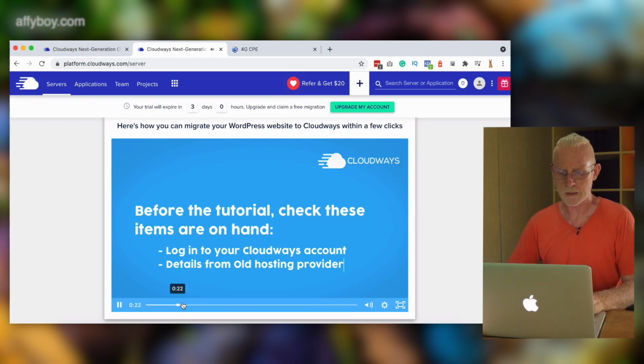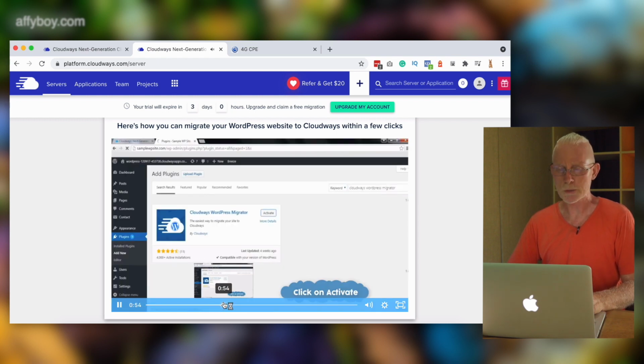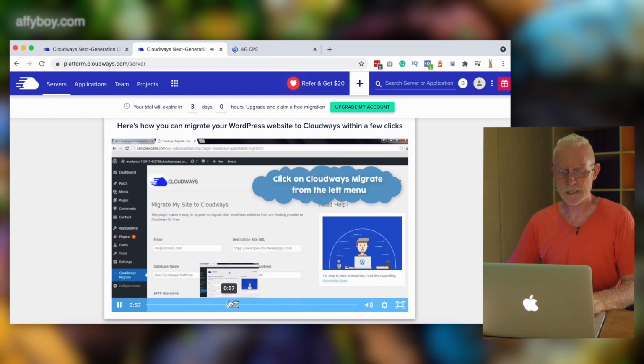And just click through here and let's see. Oh, there we go. If you've got an existing WordPress site, you can just plug in the details using the plugin. It's free, and then basically activate it and off you go. Put in the details that it provides you, and it will migrate the files in next to no time. It normally takes around 45 minutes to 1.5 hours to migrate, depending on the size of your website.